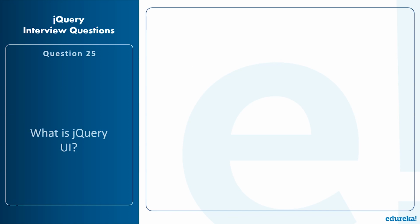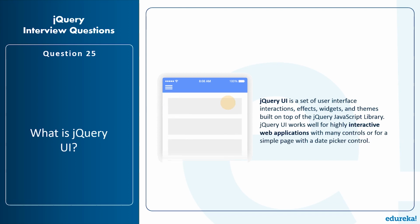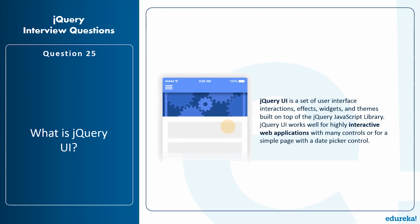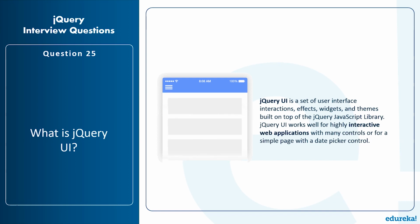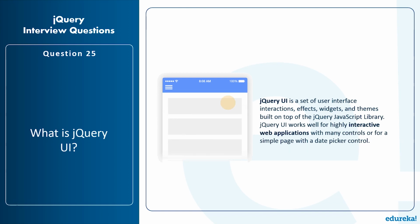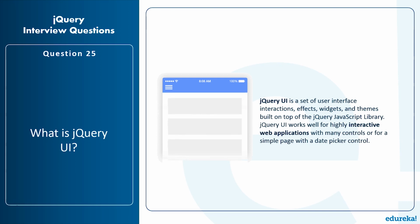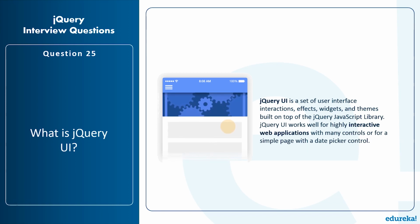Next up, what is jQuery UI? So we all know that jQuery is used to provide a better user interface experience and also create websites that look and can be used in a friendly manner and also look beautiful. So what is this jQuery UI? It is actually a set of user interface interactions, effects, widgets, and themes built on top of the jQuery JavaScript library. So jQuery UI works really well for highly interactive web applications with many controls or for a simple page with a Datepicker control.